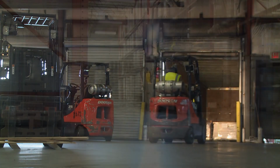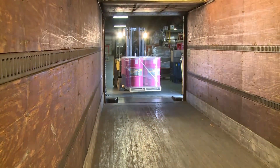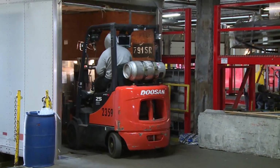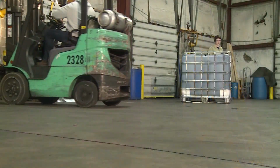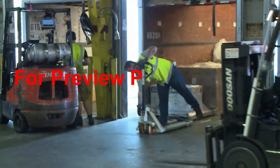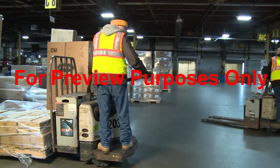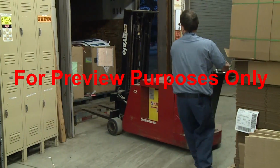A loading dock can be a very busy place. It's one area where trucks, trailers, workers, and materials handling equipment all come together, loading and unloading, lifting and carrying, positioning and stacking. A loading dock full of hustle and bustle is a sign of a healthy business, but all that activity can also be dangerous. In this program, we will discuss the hazards that you can encounter while working on a loading dock and what you can do to avoid them.